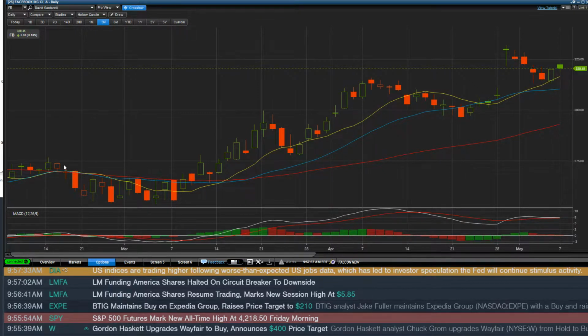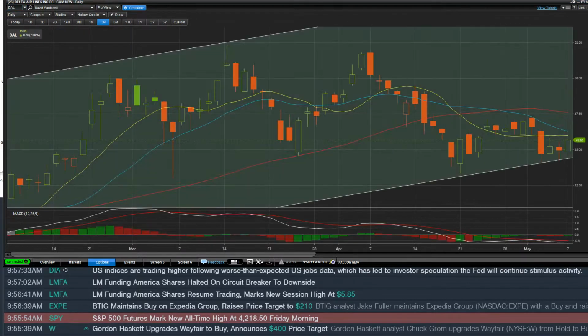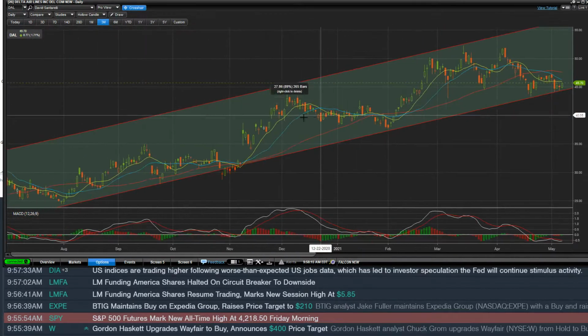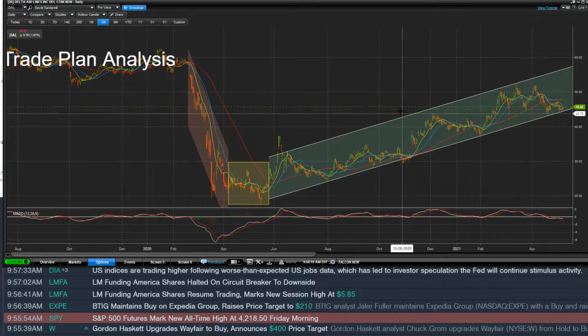Let's see. CCL's having a nice little climb today, up about 2%, 26.42 a share. It's still holding that baseline support at that 25. Delta Airlines is getting another climb there. You see how Delta is still continuing to hold that trend line, the channel, as we continue higher and go into the summer months here.